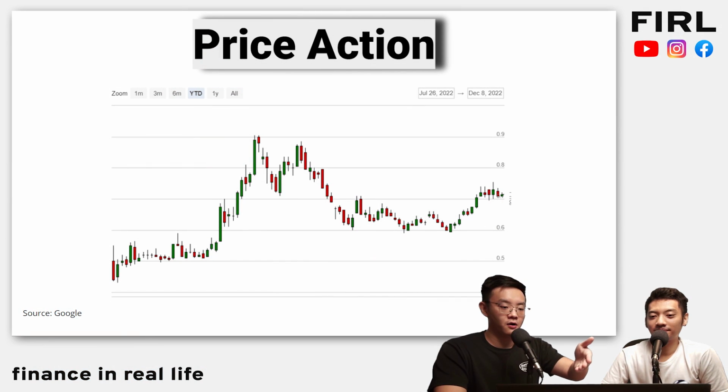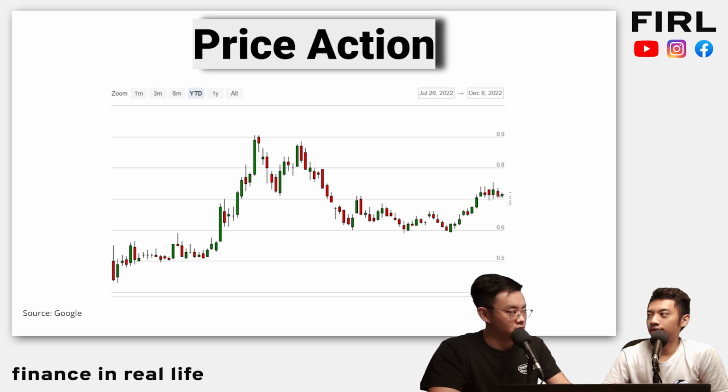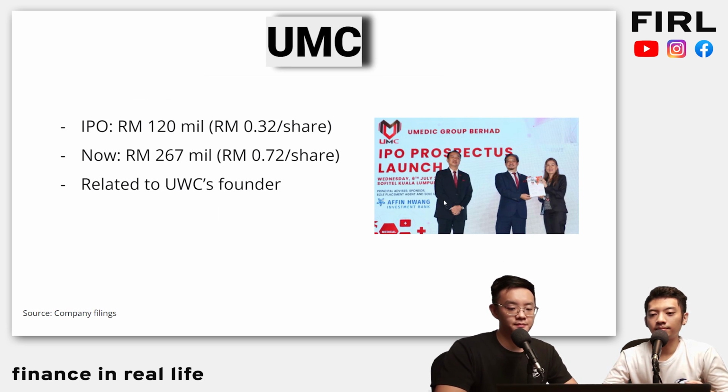Fine. So you can see at a high of 90 cents, I would guess it's somewhere in April, May, it went all the way down to 60 cents. That's a 33% decline. Quite painful. And then now it's back up to 70 cents level. So that's very interesting. This is a company that has grown 40% every year. But the share price, at least in the past year, went only from 50 to 70 cents, which is not bad.